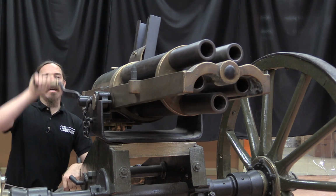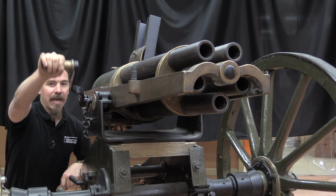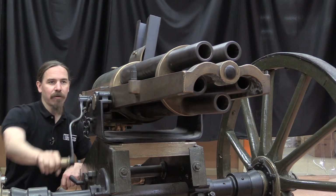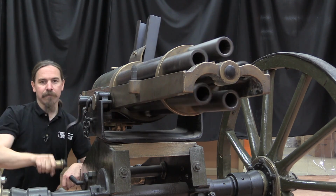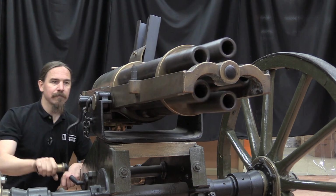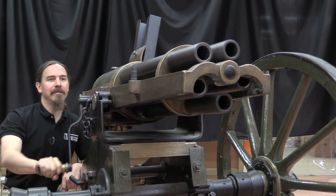So you can see, as I turn the crank right in here, the mechanics are moving inside, but the barrel doesn't actually rotate until the bottom half of the crank. So up here it's firing, down here it's rotating. That's cool. I'm just going to keep doing this for a minute.